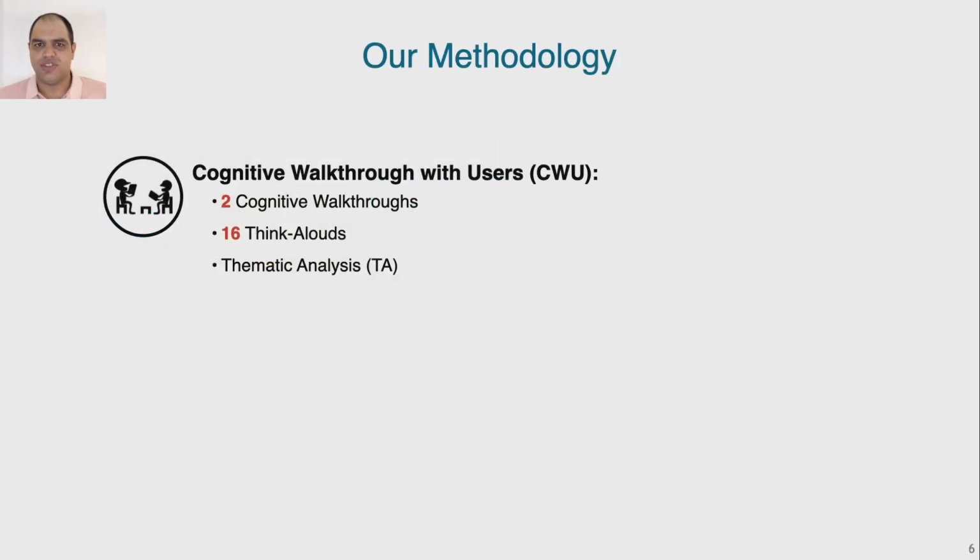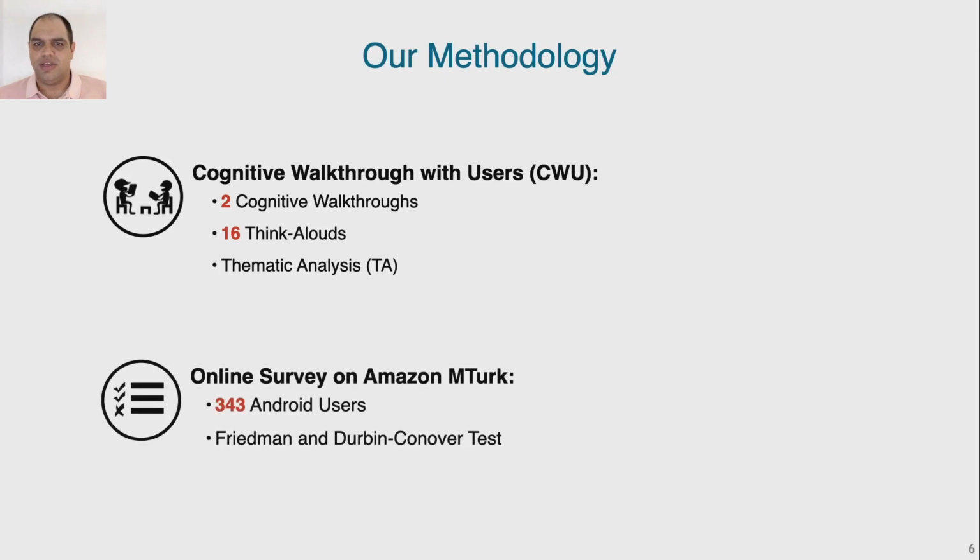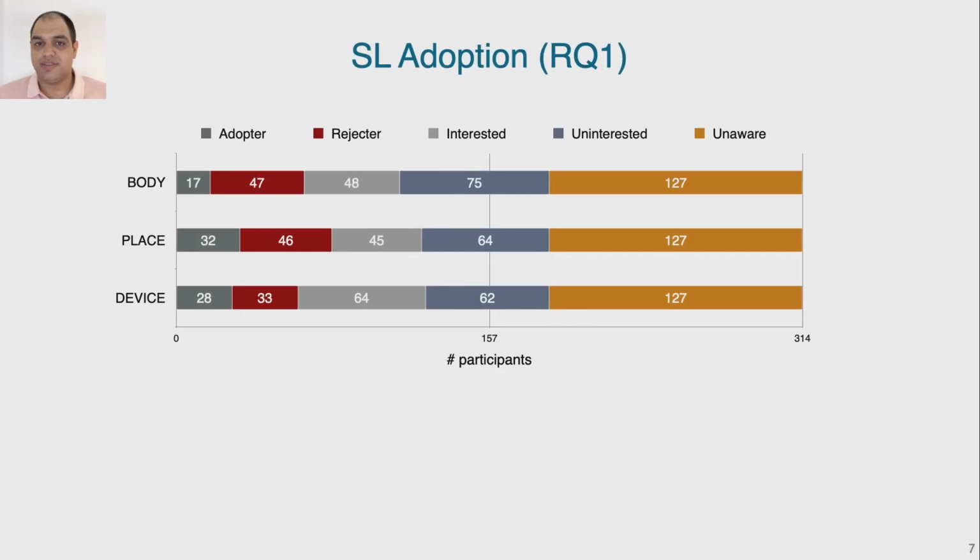To answer these questions, we first conducted a cognitive walkthrough with users study, which involved 2 cognitive walkthrough sessions and 16 Think Aloud Plus interview sessions. We used thematic analysis to analyze this data and form a series of preliminary hypotheses about our research questions. We then conducted an online survey on Amazon Mechanical Turk involving 343 Android user Turkers to further verify our research hypotheses. To gauge how widely a smart lock is adopted, we asked our survey participants whether they knew about smart lock and if so, whether they had any experience with it.